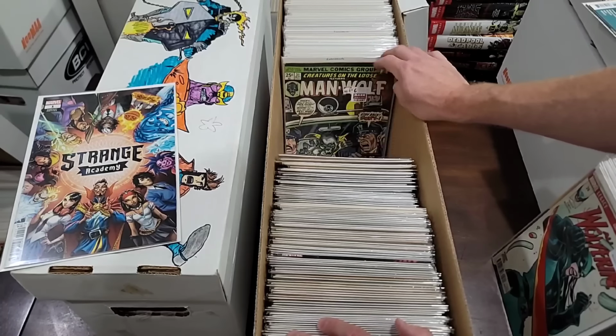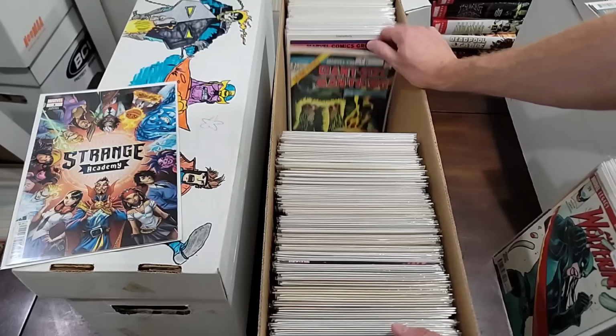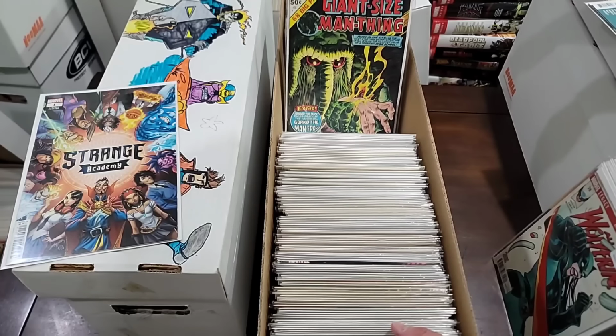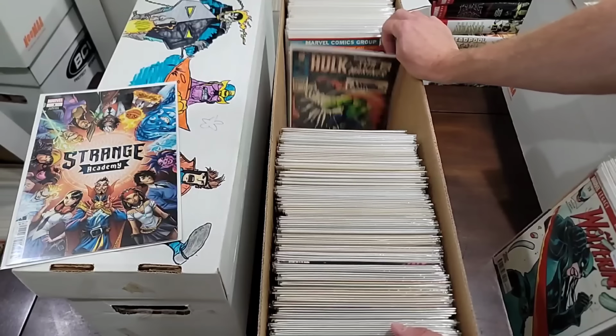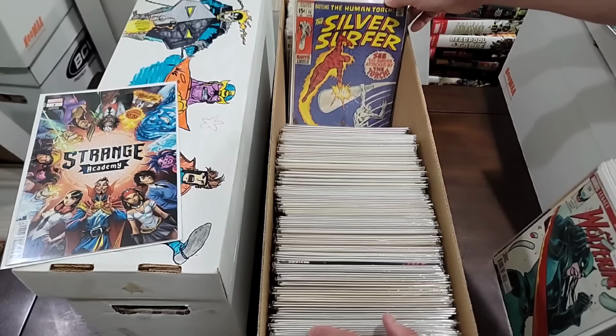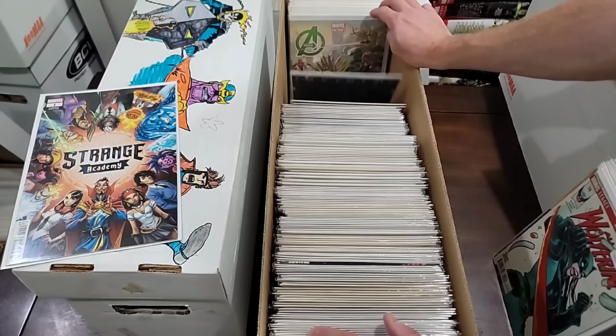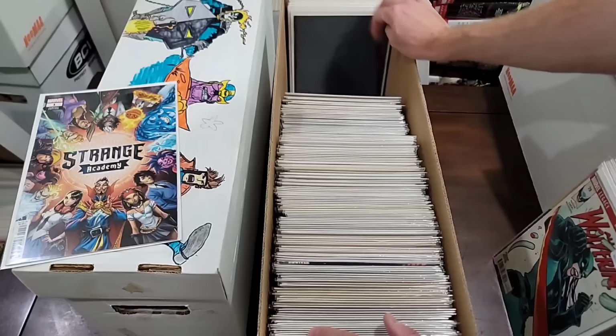All right, this box needs a miracle here. Gwenpool Strikes Back. This box needs something big. That's a Minor Key, but it's just the cover. It's not really a key. Silver Surfer 15. That's towards the end of the run. Some Thor. All right, we got a little Silver and Bronze again. ASM. Man, it was tough to follow up that box.